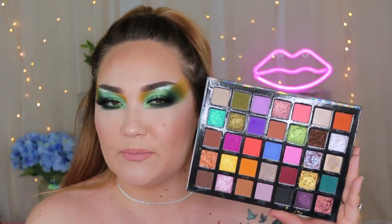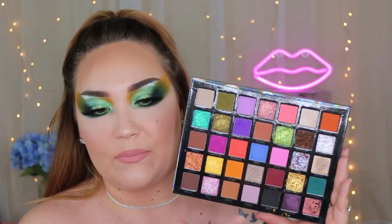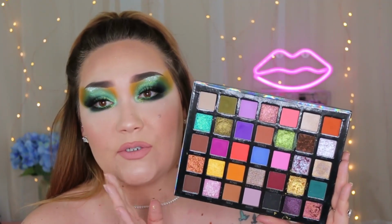But I do want to talk about it. It is a little overwhelming. I'm not going to lie. The order of it is kind of driving me insane. I wish the order of the shadows were, I don't know, I just wish it was organized better is what I'm trying to say. But the shimmers in here are absolute perfection.